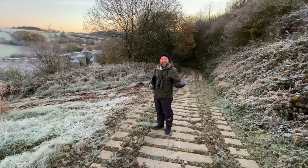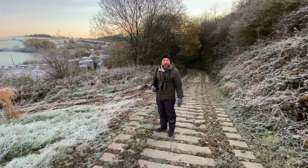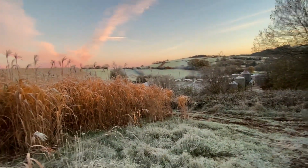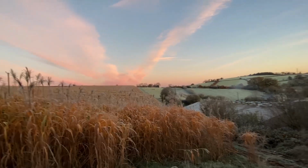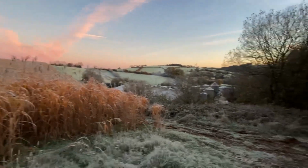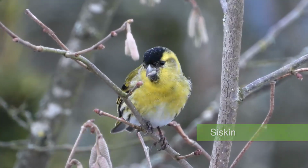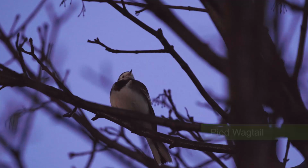Good morning. Well, here we are the next day. It's been about -3 overnight. Everywhere's coated in a frost and it's very, very peaceful this morning. But there are birds around. Just heard a siskin go over. There seem to be pied wagtails occasionally coming out of the Miscanthus, just here and there.